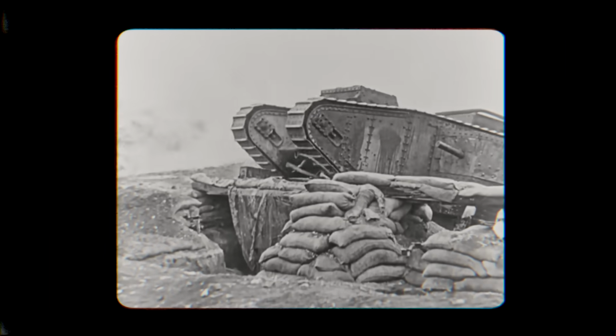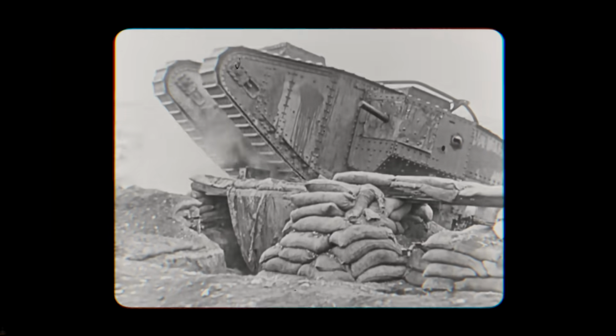Light machine guns and grenades. Aircraft, used both to deny the sky to the enemy and for reconnaissance and artillery spotting. The tank. Although tanks like the British Mark IV and the French Saint-Chamond are slow, they can crush the wire and deal with enemy infantry and machine guns.